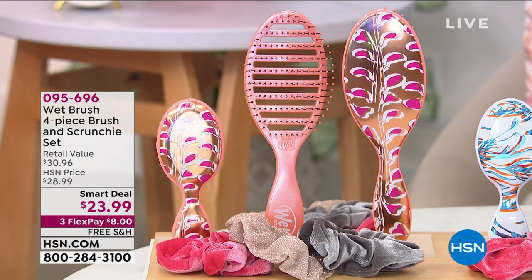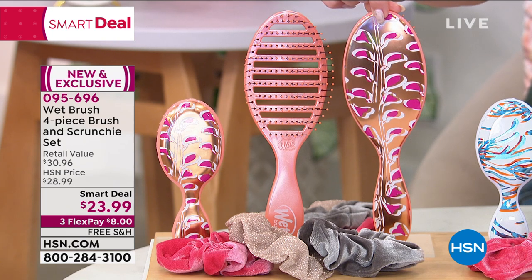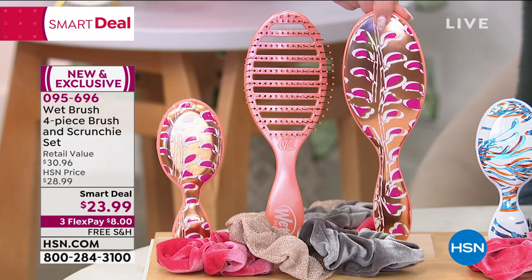And a smart deal is essentially like a Today Special, but we get to run it a little longer than just one day. What you're seeing right here is the one-of-a-kind, iconic, the OG, the original wet brush created by professionals for professionals. This is that number one best-selling detangler, all right? So it looks like this on the other side. This is that original detangler. You're getting a full-size detangler.